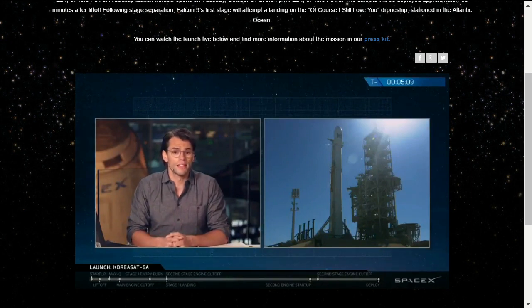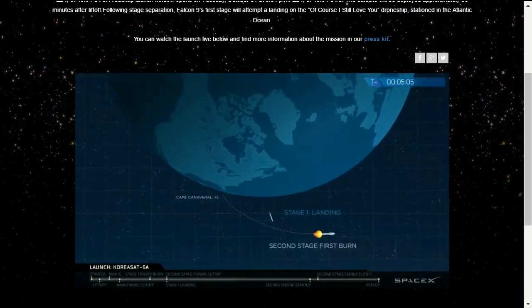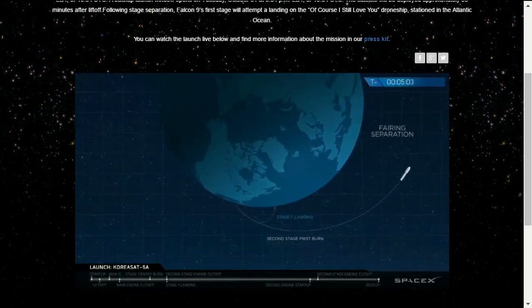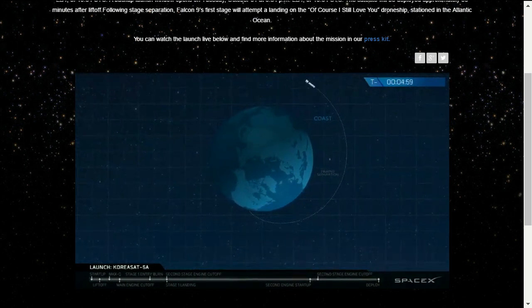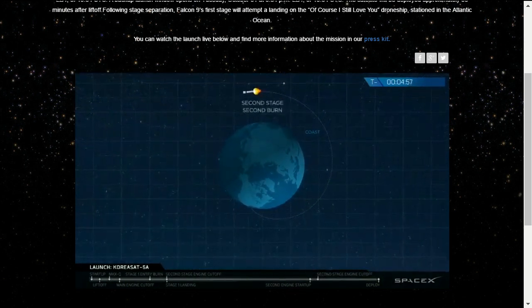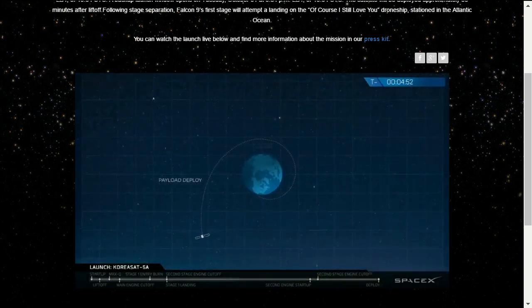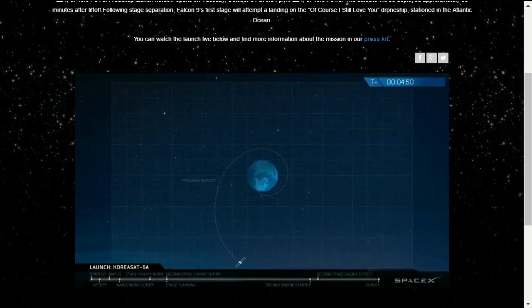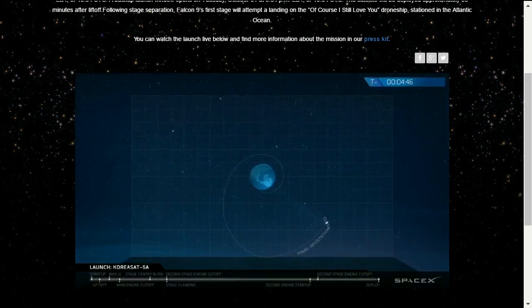Now, Thales Alenia Space is the prime contractor for Koreasat 5A, in charge of its design, production, and testing, as well as the ground delivery. The company is also responsible for its launch campaign, the launch and early operations phase, and in-orbit testing of Koreasat 5A. Today we are taking Koreasat 5A to a geostationary transfer orbit.